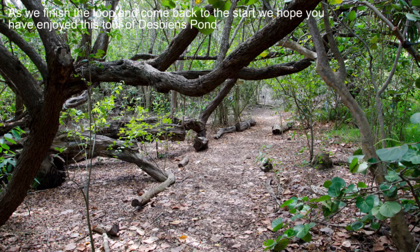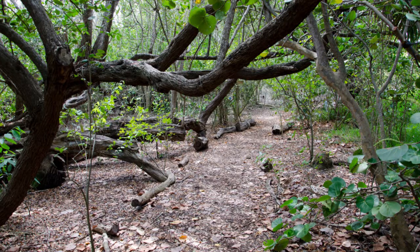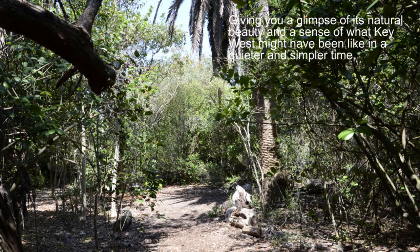As we finish the loop and come back to the start, we hope you have enjoyed this tour of Desbiens Pond, giving you a glimpse of its natural beauty and a sense of what Key West might have been like in a quieter and simpler time.